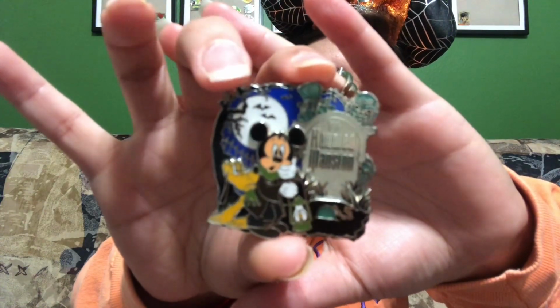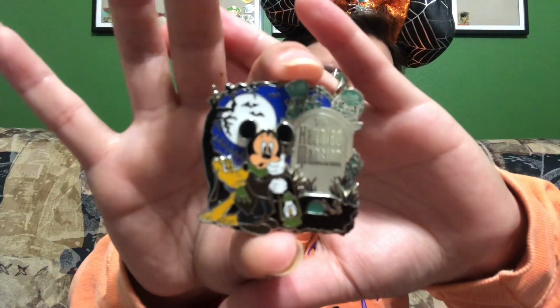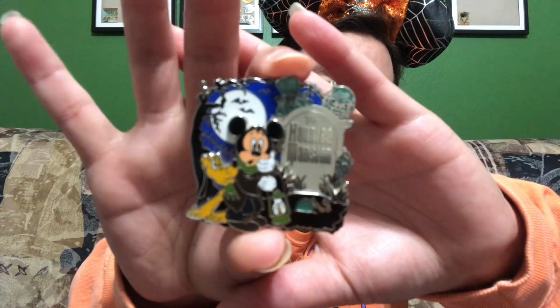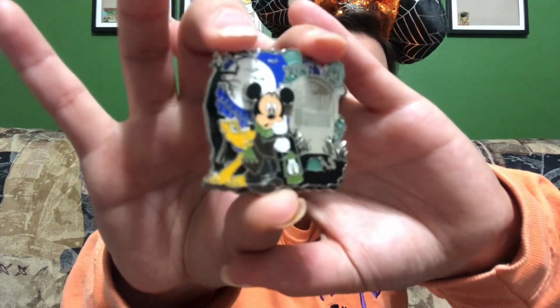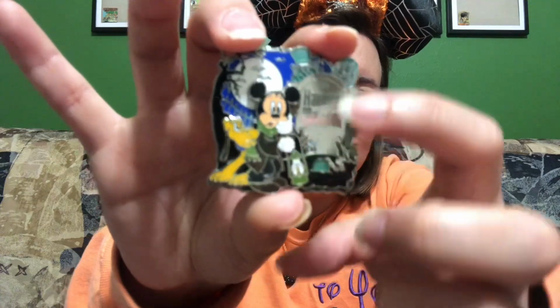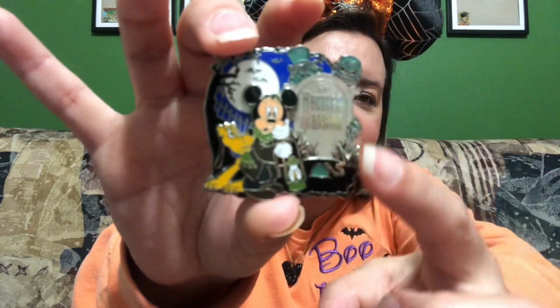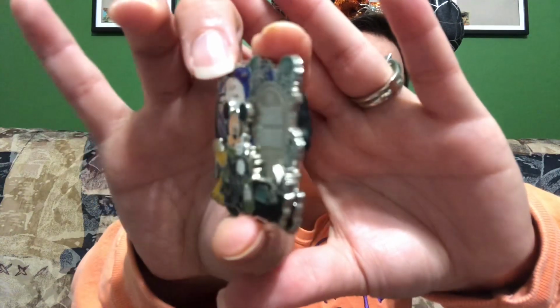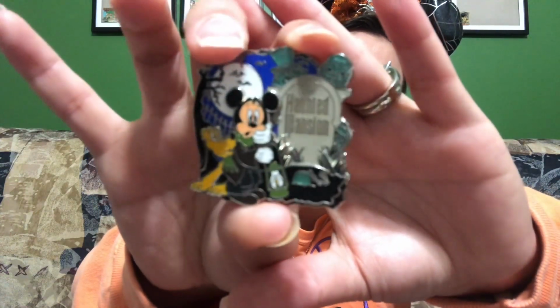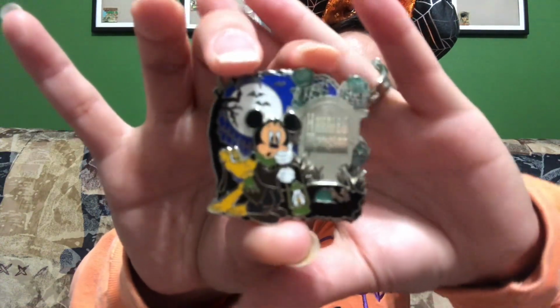And it is spooky. It has the moon and bats and a tree with no leaves in the back, and it looks very spooky. But Mickey and Pluto are pin on pin there. So Mickey's getting spooked by the hitchhiking ghosts that are around the gravestone that says Haunted Mansion. And then one of the hitchhiking ghosts is pin on pin there too.